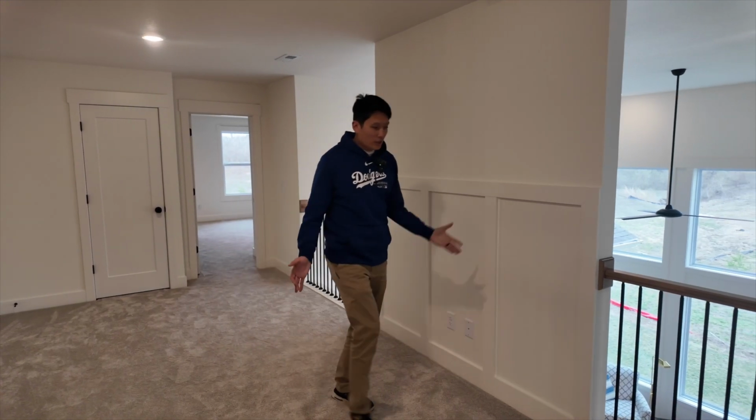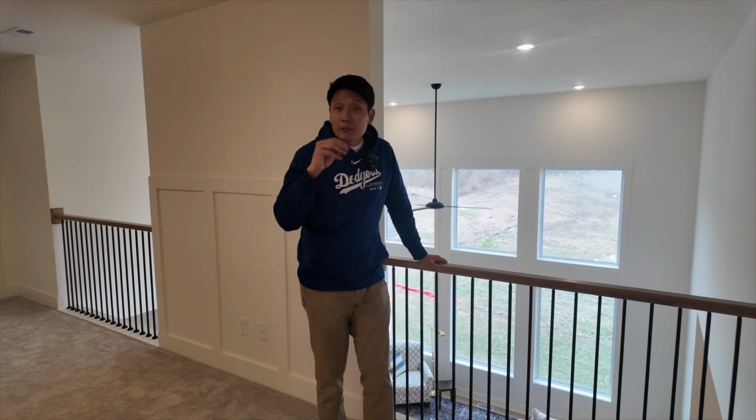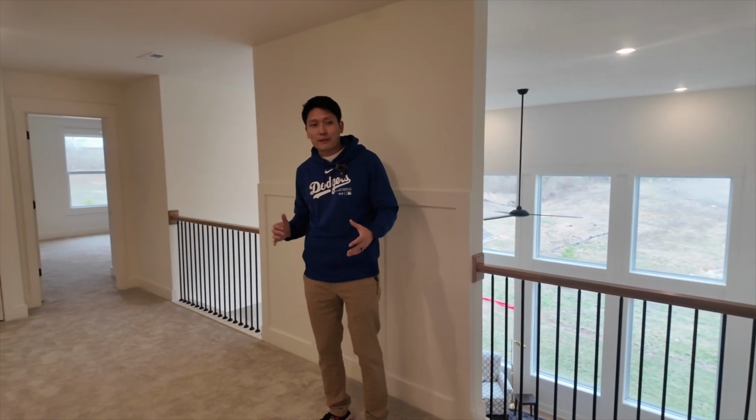I could picture, if I was a kid and I lived here, I would have my little army unit with the parachutes, toss them over, they float down, head down there and get them again. That's just a really cool use of space here.